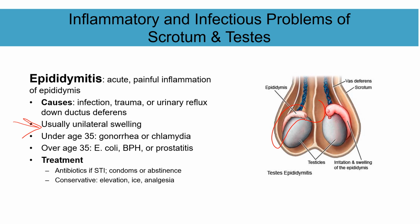coli, BPH, or prostatitis. So the treatment for this, if it's an STI, is going to be antibiotics, condoms, and education to abstain from sex. And then conservative, so without medication, we can elevate the testes, we can use cold packs, and then pain medication.